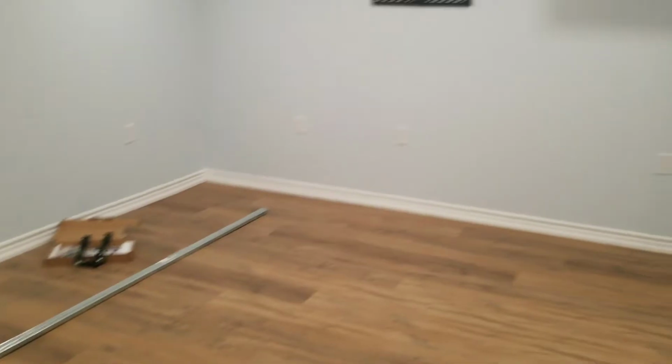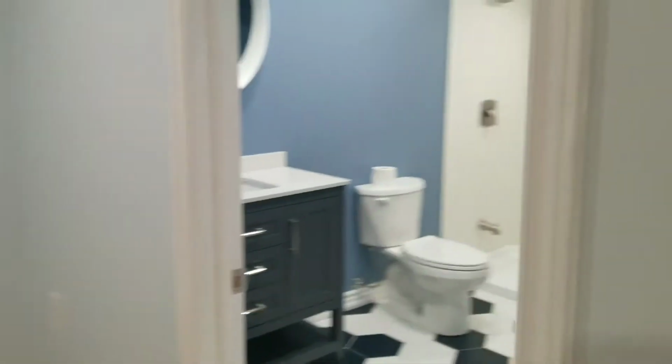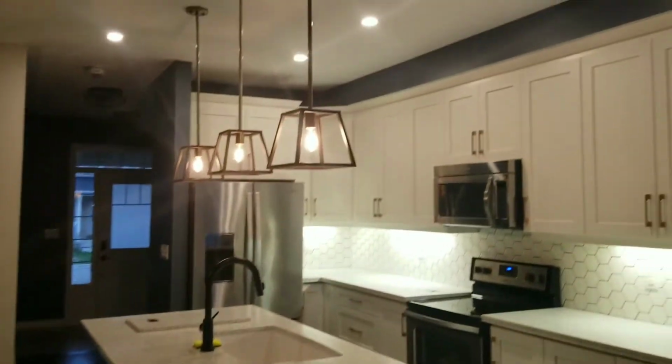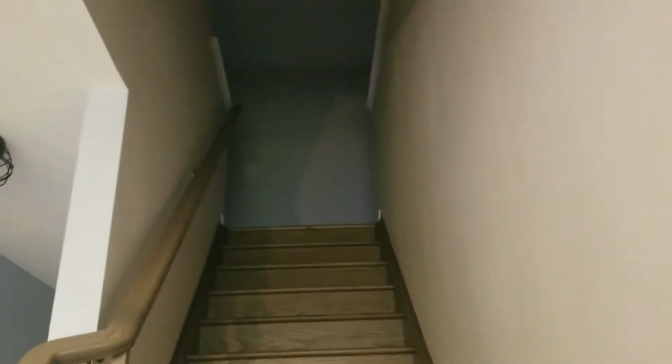This is it. C'est la vie. This is our basement here that we finished off. We are leaving. I'm gonna miss this house. Main floor living area. To our backyard. Our upstairs, which has bedrooms and bathrooms.